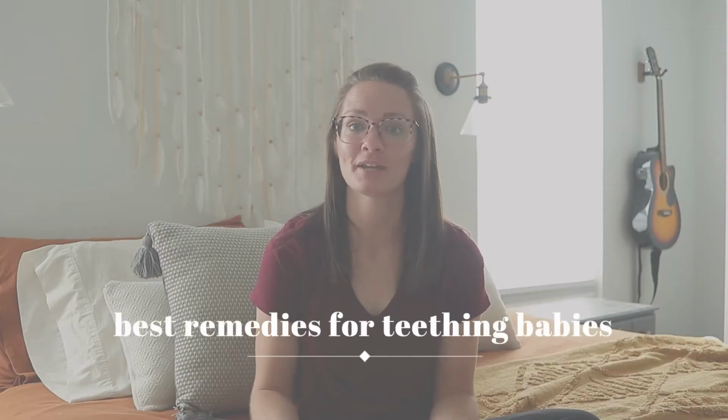Okay, so now for some natural teething remedies. Confession here: when my second was, I don't know, probably like 7 months old, I thought for sure he was finally getting those teeth. I thought I even saw them, I could see the little white that was kind of working its way up. He seemed so fussy, and really for months I was convinced that he was still working on those teeth. I just didn't even know, and I thought for sure he was getting those teeth.